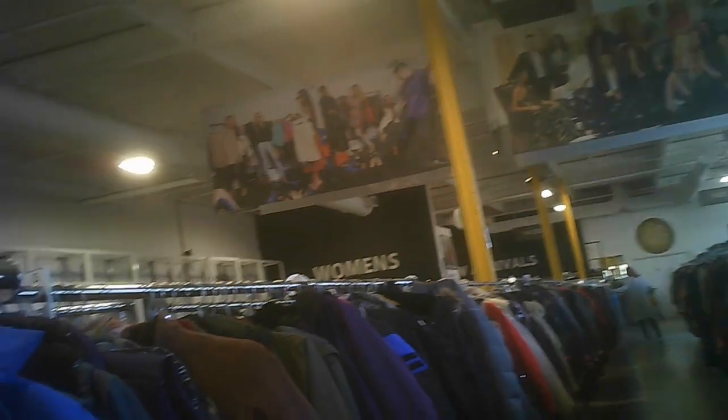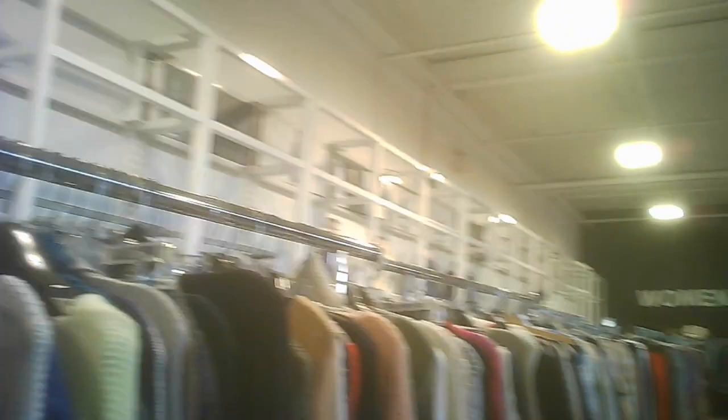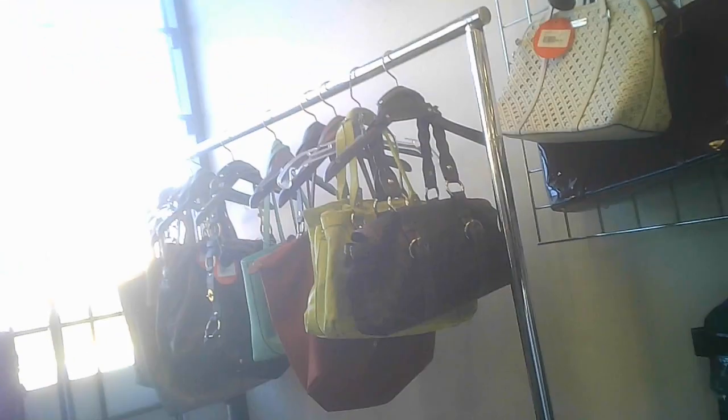So it's about half the store is men's, half the store is women's, from the looks of it. And here's some of the items in the front showcase at the cash. That was some jewelry there. We go towards the front corner. They seem to have some really nice items up here. The showcase, yes. Some of these purses were heading towards the three digits. Didn't say they got there, they might have gotten like halfway or something.